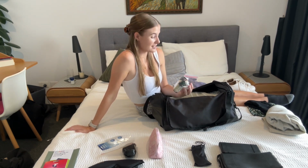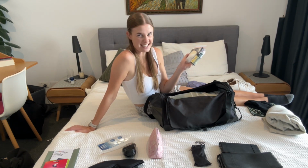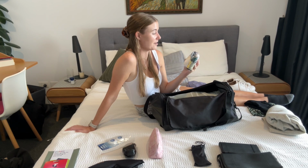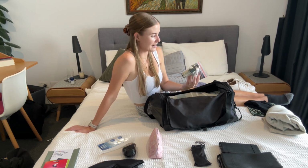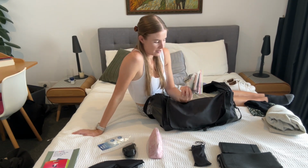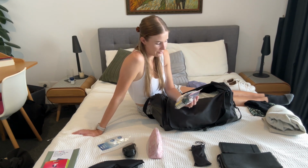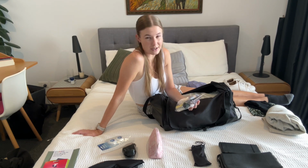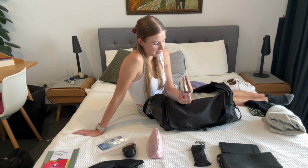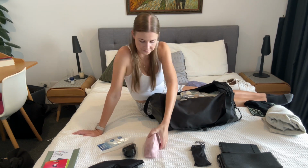For my other toiletries, I've decanted what I can into these little silicone containers. So I have my face wash, my moisturizer, my face SPF. I've got a little miniature body wash in here. I have a miniature toothpaste. I have a CC cream, which is going to be my only kind of foundation that I'll be wearing. I've got concealer, brow gel, and mascara. That'll be coming with me.